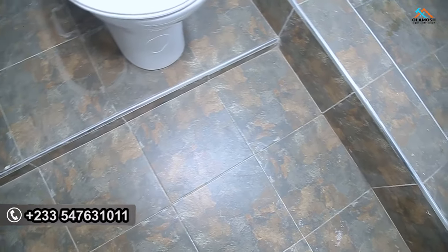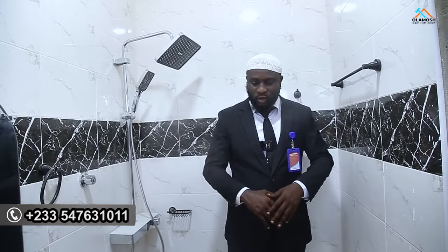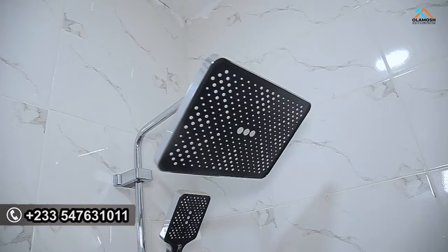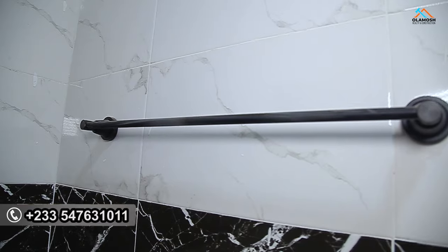In front of me, you have this beautiful spacious window with a beautiful burglar proof which allows natural light and ventilation into this washroom. This washroom has been partitioned into two. Where I'm standing is the shower section, which has been fixed with this modern and beautiful shower system with accessories that you can use to hang your towel and other things.